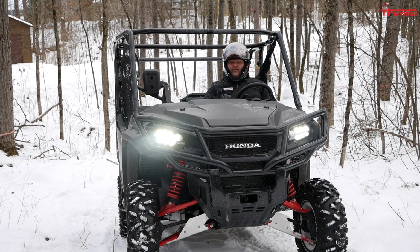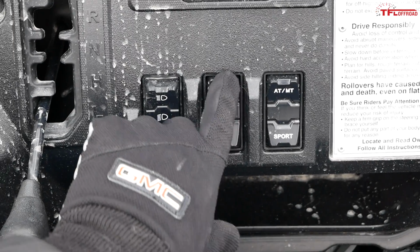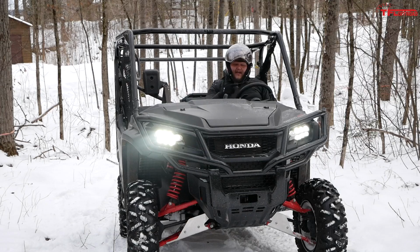Now we're going to try another trick here on the Honda. That's the Hill Start Assist. So you stop on a hill. I'm in four-wheel drive. You really push the brake in. You got to really mash the pedal. You hold this button on the dash. Okay, a light comes on up here. Now, foot's off the brake. It's holding.